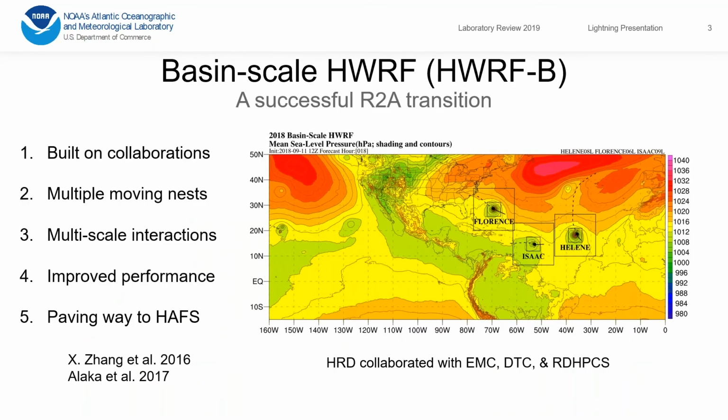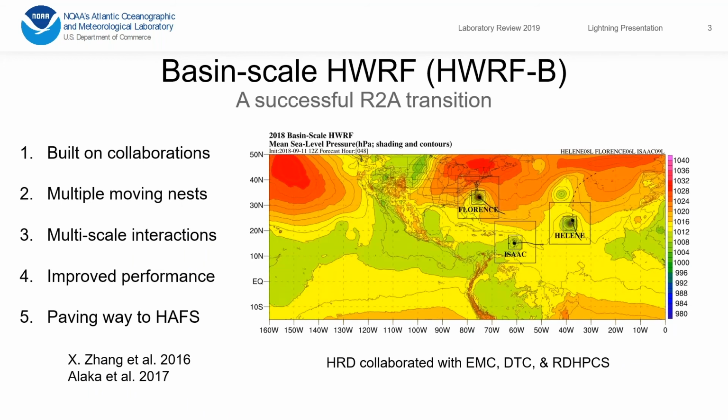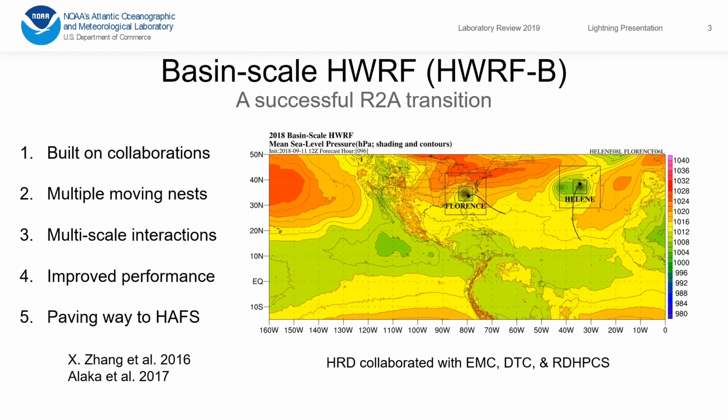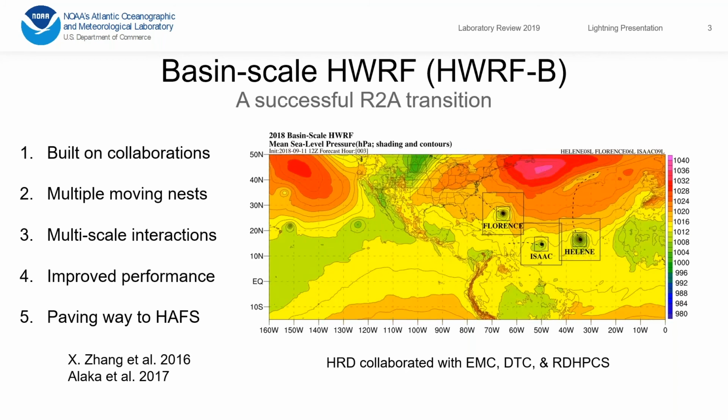So I'm going to focus on one particular project that's been a successful research to application transition so far, called Basin Scale HWRF, or HWRF-B. And this model is really built on collaborations. We've collaborated with EMC, DTC, RDH, PCS, and numerous other entities across NOAA.